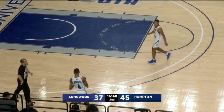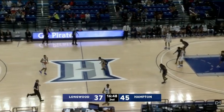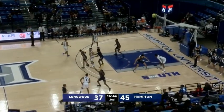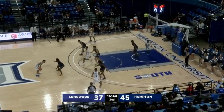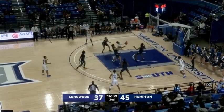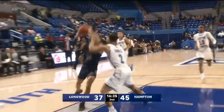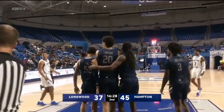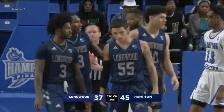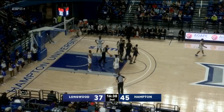Here we have Deuce Dean. He just checked in for Griffin. Hextall with the ball. Murrow Jr. has Oliver Hampton. The pass wasn't on target, and Munez looks to push. He does. And we have a foul on Murrow Jr. And that's Murrow Jr.'s second personal.